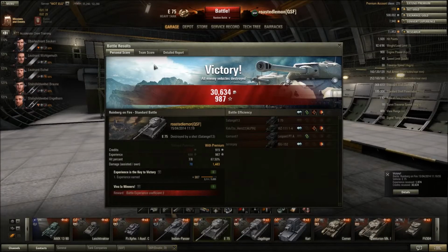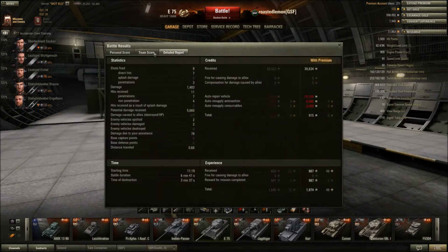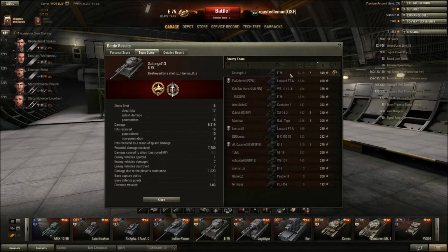Now, I did do quite a lot of things wrong that game. I think my aiming was slightly off. Yeah, we can see we came 4th, we didn't have a good game. We took 5,600 potential damage, which isn't bad. But considering if we were to look at their E-75, oh, he had a really good game. 6.2k damage, 7.29k potential. That's how you play an E-75.